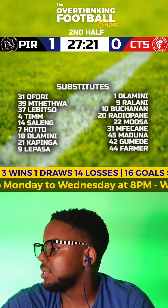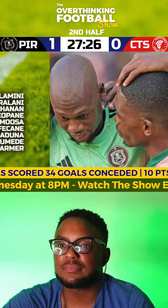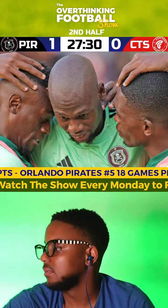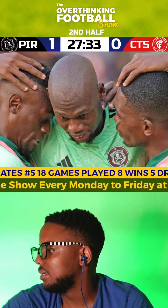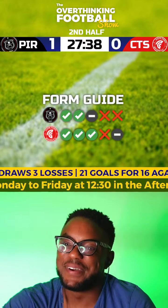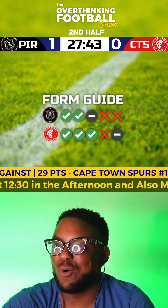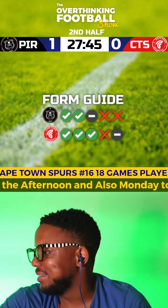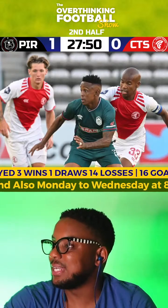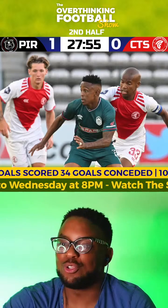Cape Town Spurs with their first corner, it seems. Malume Kutso, you know, when you need pinches of salt, it's not going to be forgiven. 72 minutes in, it's still 1-0. Pirates is leading Cape Town Spurs. Yeah, the game has slowed down completely. Pirates, it seems like they're going to see out this game. So let's see what they're going to do.